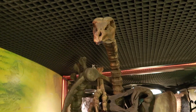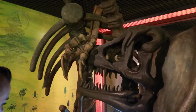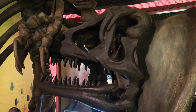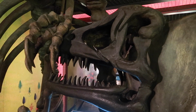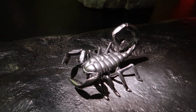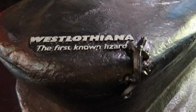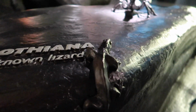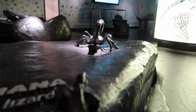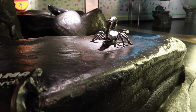We've got the dinosaurs here. Oh, look at the T-Rex skull. Somebody's standing on his nose. Get off. Check out the cracking scorpion. Ah, he's making some crazy noises. First known lizard. He's hiding here because look who's over there. I know. I would hide as well for a scorpion.